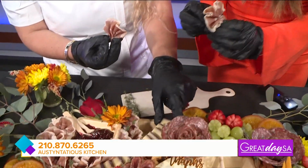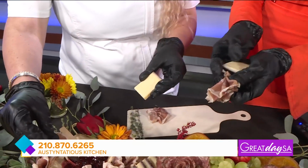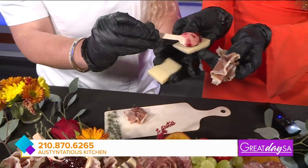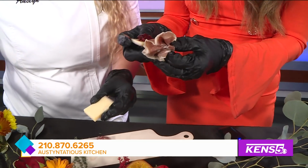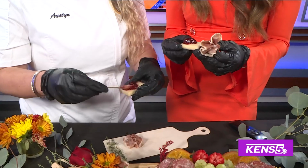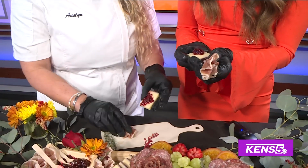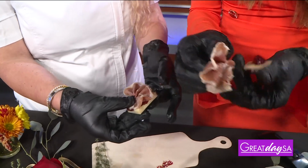Then we're gonna grab one of these, and on top of that, we're gonna put some of this delicious raspberry jam. That's something I have not seen. And it pairs perfectly with this Merlot flavor of the Sartori cheese. So we're gonna place this on top. I'm watching you still because I don't want to get it wrong. No, you're doing a great job.